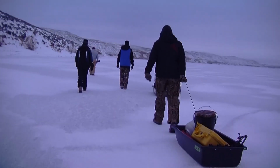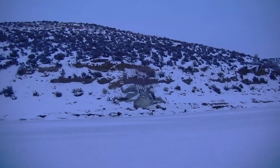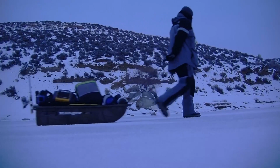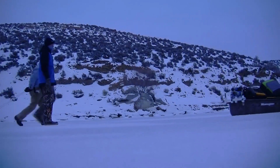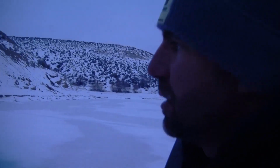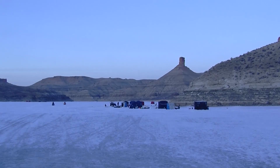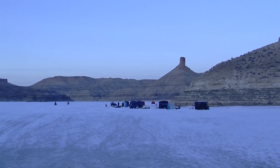So what we're looking for is just good rocky habitat, because predominantly burbot are eating crayfish. So all these big boulders and rocks hold a lot of crayfish, even smallmouth bass, stuff like that. So I tend to like areas with more moderate depths. We can spread out a lot of holes along this shoreline.